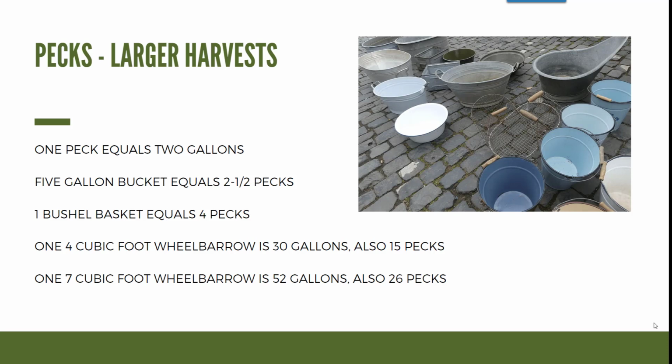But a 7 cubic foot wheelbarrow is the same as 52 gallons or 26 pecks. So whatever it is, you have a container, look on the label or try to figure out how many gallons that container is, and the number in pecks is going to be half of that number. So that's how you deal with large harvests.